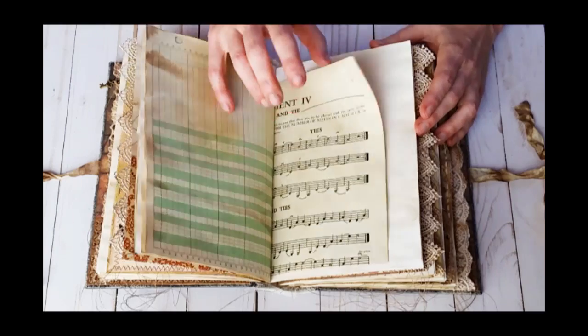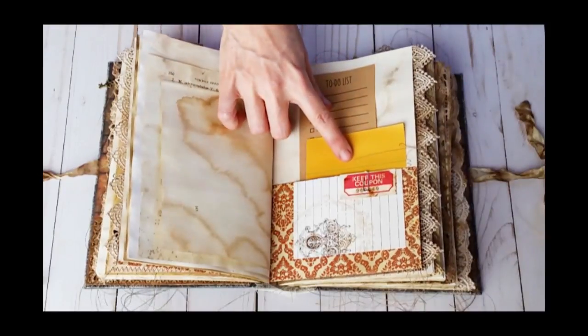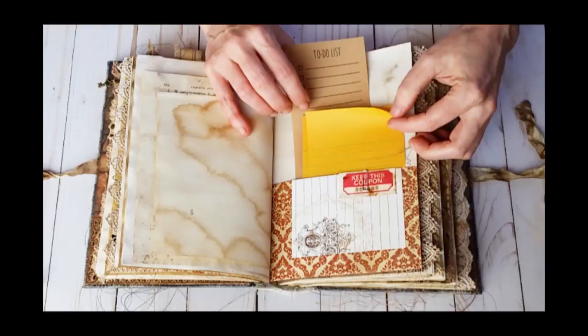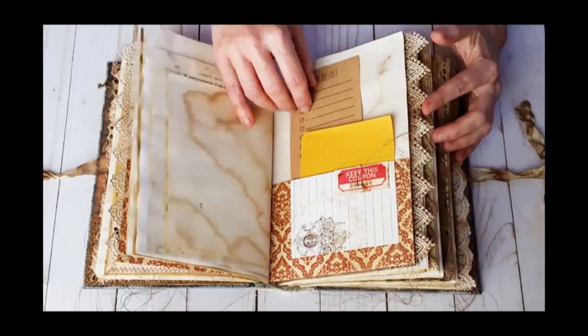Some neat lace tabs. More book pages. In this pocket, I've got just some lined paper. So there's some old notebook paper, and then there's a to-do list sheet, and then there's a vintage ticket with another piece of lined paper.